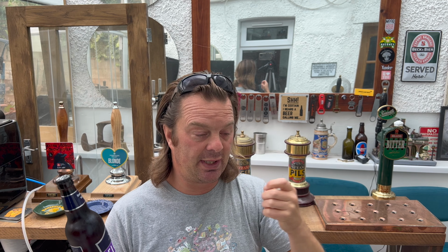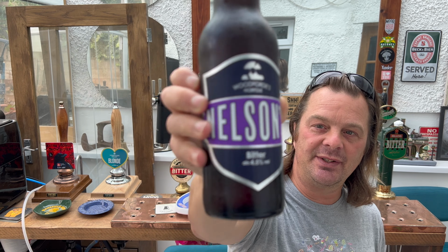At least when I saw it in Morrison's, I picked it up and bought it. Woodforde's Brewery, brought it home, reviewed it, and I absolutely loved it. I thought it was a terrific example of a beer. If you haven't seen my review of Woodforde's Brewery, have a little look at it. So this year, following on, one year later, they have a Woodforde's Nelson's.